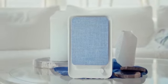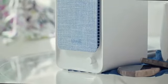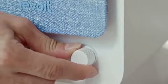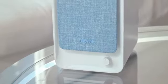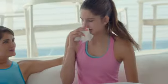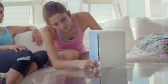Whether it's early spring allergies, late summer allergies, or just extra dust around the home bugging you, it's helpful to get an extra breath of fresh air. With a simple turn of the dial, the LEVOIT 126 Personal HEPA Air Purifier gives you three fan speed options to choose just the right boost of fresh air for your personal space.